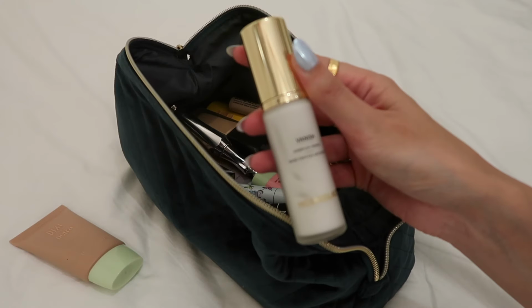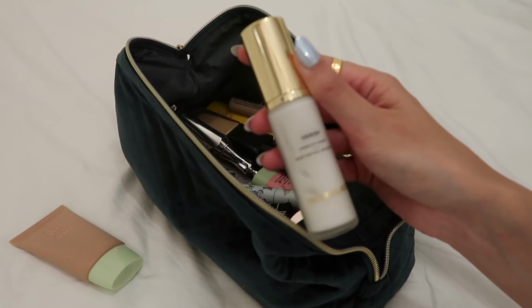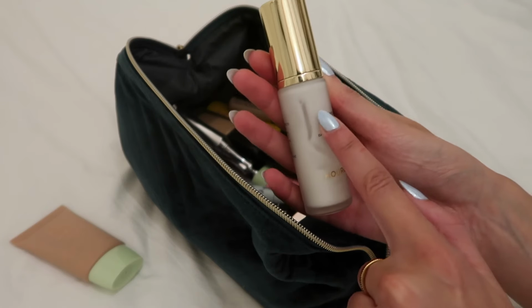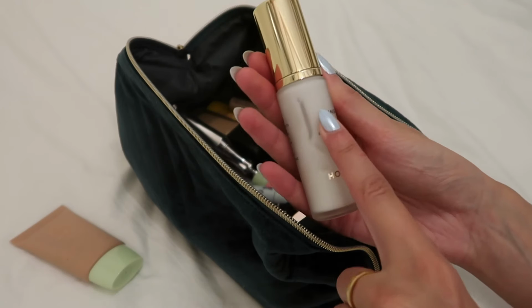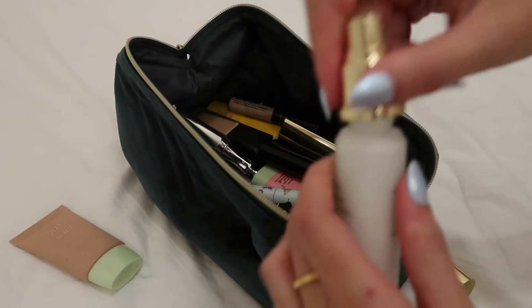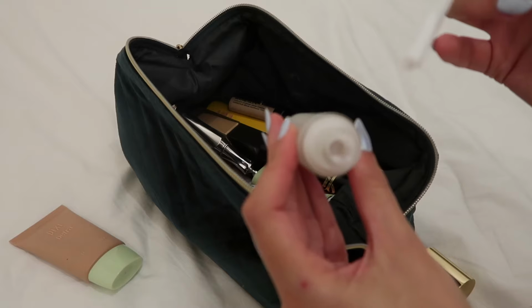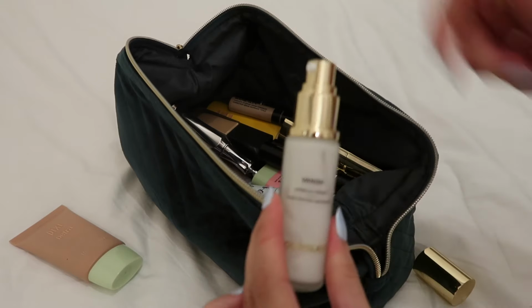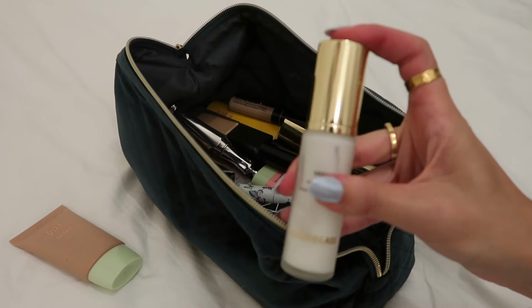Then from Hourglass, this is the Vanish Airbrush Primer. This is a beautiful product, and it looks like it's got a lot in there, but it actually doesn't. I've been scraping the product from the side. I've opened this up as well, and it really basically just has product on the sides of the tube. So I'm going to declutter this because it is nearly finished, basically finished. So time to go.